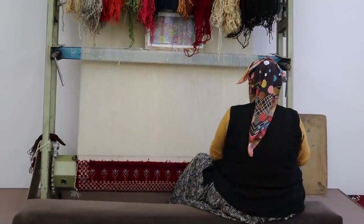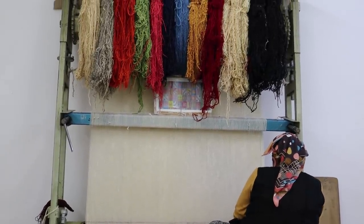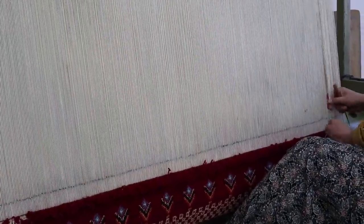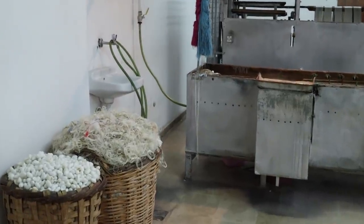The carpet cooperatives are very important for the women in the region because they give them work, and most of them work from home so they can still look after the kids and the house while producing the beautiful carpet.